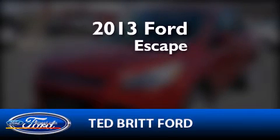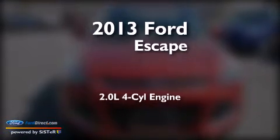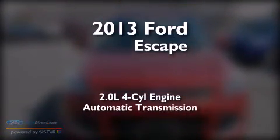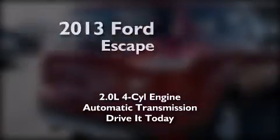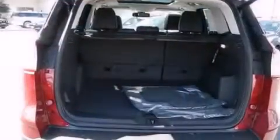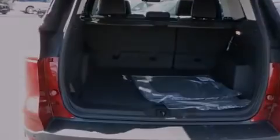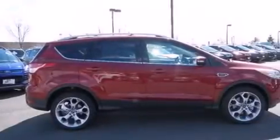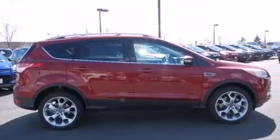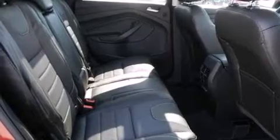This is a brand new 2013 Ford Escape. It has a 2.0-liter four-cylinder engine and an automatic transmission. Its top features and packages include a technology package, a navigation system, 10 perfectly positioned speakers, satellite radio, an intercooled turbocharger, aluminum wheels, and traction control and stability control systems.